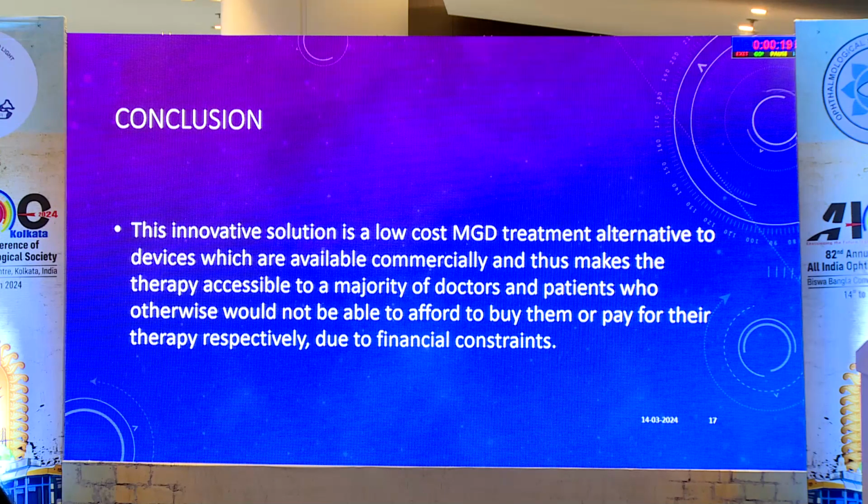So this innovation is a low-cost MGD treatment alternative to commercially available devices, and thus makes the therapy accessible to a majority of doctors and patients who otherwise would not be able to afford to buy them or pay for their therapy, respectively, due to financial constraints. Thank you.